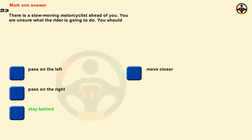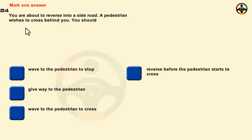Stay behind. You are about to reverse into a side road. A pedestrian wishes to cross behind you. You should wave to the pedestrian to stop. Give way to the pedestrian. Wave to the pedestrian to cross. Reverse before the pedestrian starts to cross.